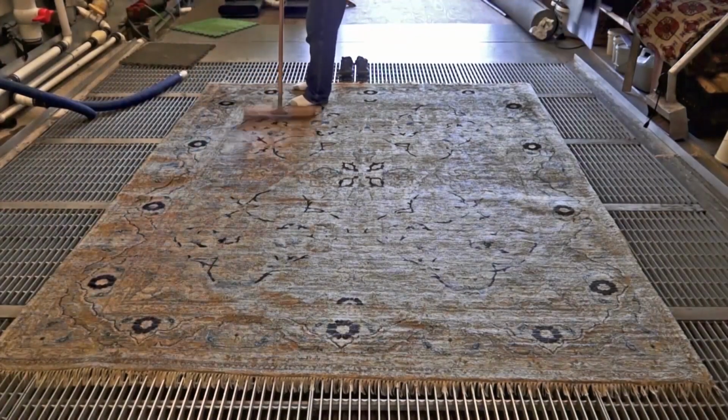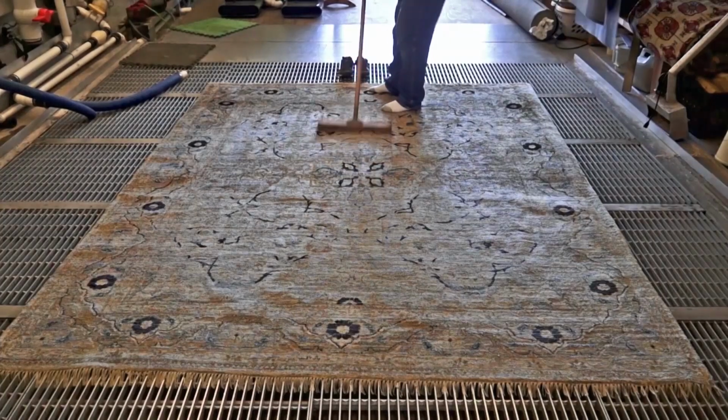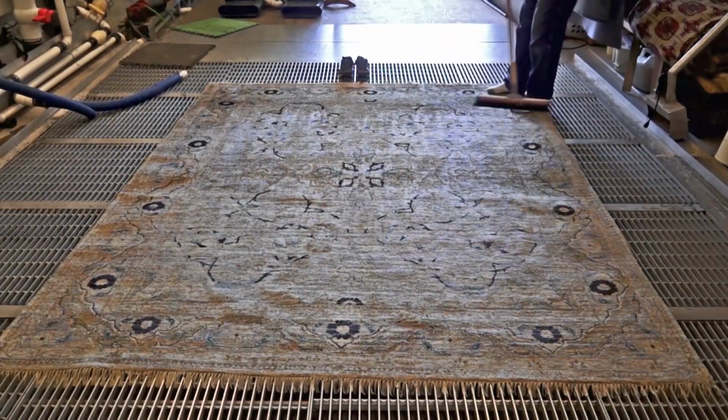After the rug dries on the floor for 12 hours, I hang the rug, shake the rug, all the dust will fall down, and I ship the rug to your door.